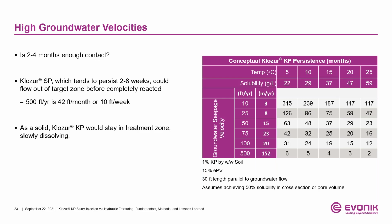Whereas if you went in with Klozur KP into a high groundwater velocity zone, you could inject it, say it was 500 feet per year, 20 degrees Celsius, and it would persist for 3 months. It would slowly be dissolving in this high groundwater velocity zone, releasing the persulfate anion, and you would have that contact time in that interval for 3 months rather than just 2 weeks. So yes, there is a place for Klozur KP in high groundwater velocity zones.